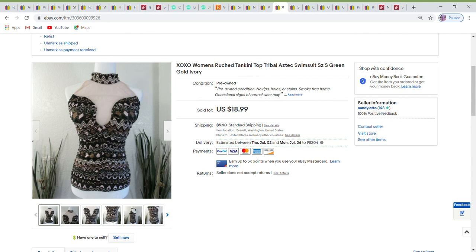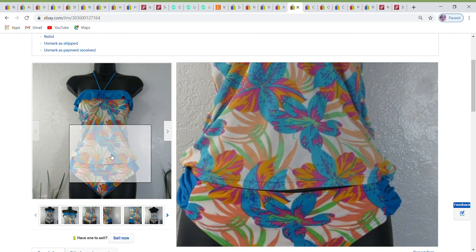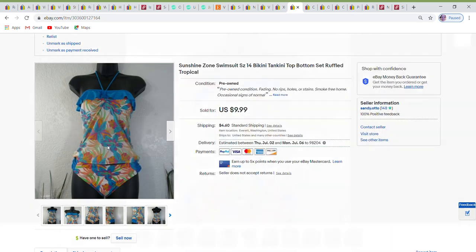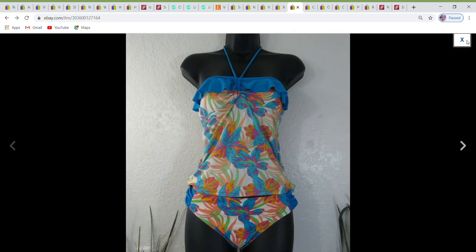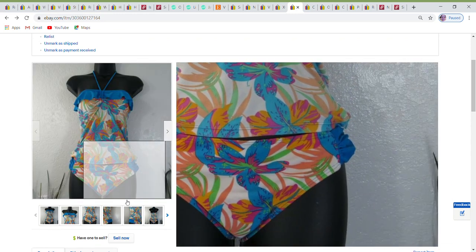But this one did sell for $18.99, and it did sell through a promoted listing, and this was a size small. This one was a size 14, and it was really nice quality to it. Sunshine Zone, don't know who they are, but you can tell that the top was a little more faded than the bottoms. Like the top had been worn a little more, a little more sun, a little more chlorine, to fade that just a little bit. But still had lots of good wear left to it.